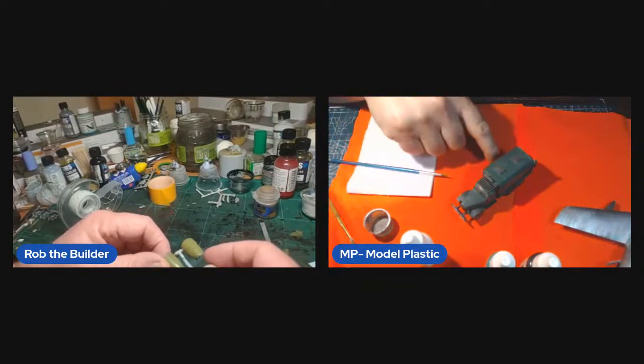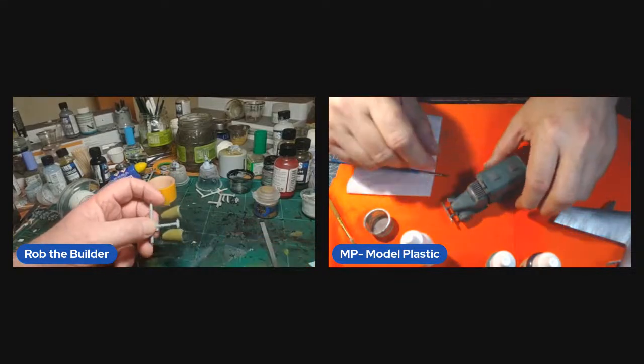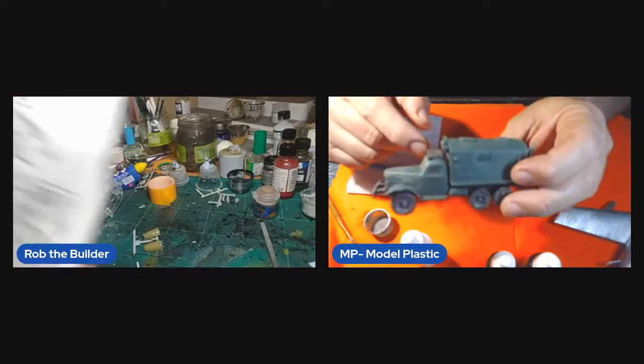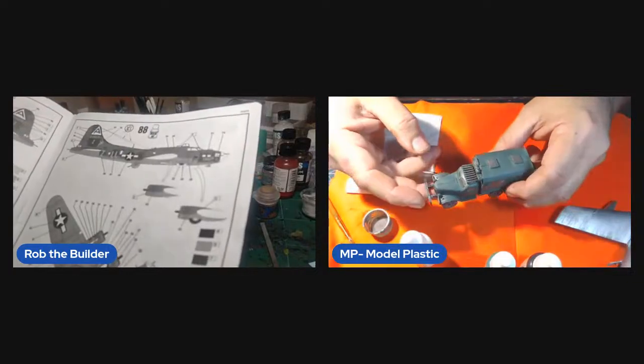Most of my models are 1/72. I'm used along the years to working in the small scale because today some models in 1/72 have more details than 1/35. It's impressive in some models.